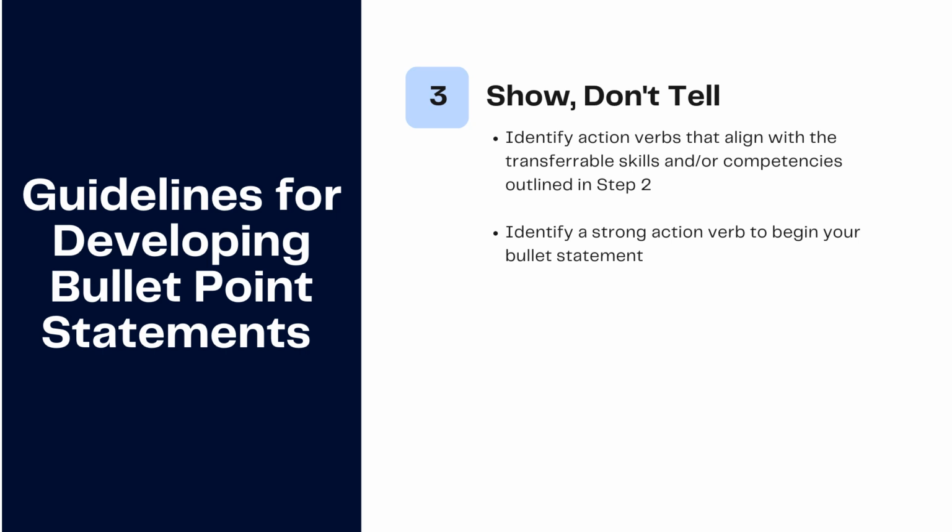As we said before, bullets should always start with a strong action verb, but it should be a strong verb that also directly relates to the position. For example, if I'm applying for a position that wants someone with strong influential skills, I might choose to phrase my bullet in a way that starts with an action verb like persuaded or empowered or motivated, rather than hiding those words in the middle of it.